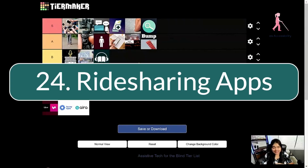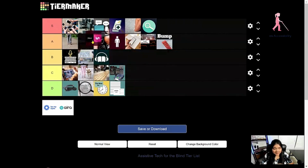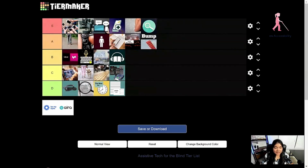Next are ride-sharing apps. Okay, this is going to be in the beginning of B tier, right here. I love ride-sharing apps like Uber and Lyft. We don't have good bus service here. There's no sidewalks to get to the bus station. Paratransit basically doesn't go anywhere, or almost anywhere. And paratransit has so many problems. Like the 40-minute window that it's supposed to be is really more like a 2-hour window.